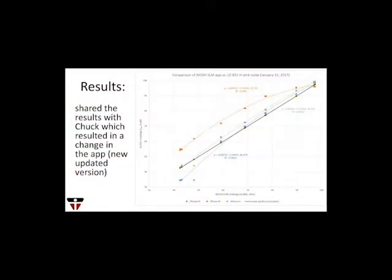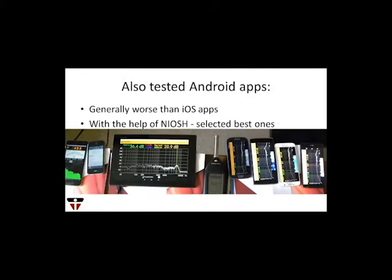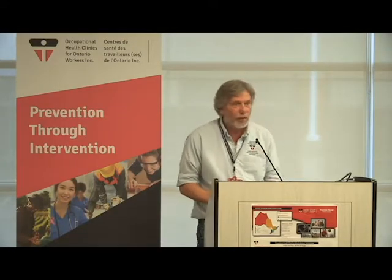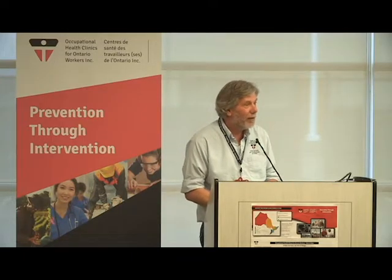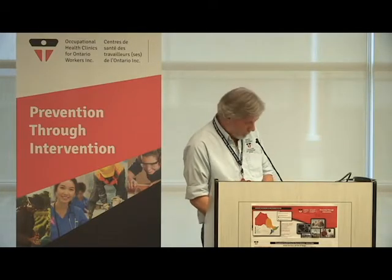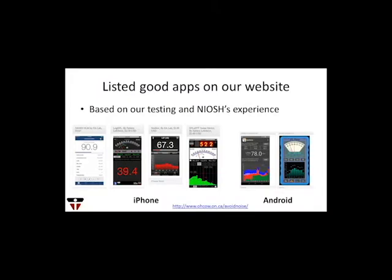So here's some of the data that we had at different noise levels, and you can see that on the old iPhones, things did not work well, but on the new iPhones, they worked quite well. We also tried out some Android apps, and NIOSH had done some selection too, so they helped us pick which ones. There are so many noise apps, and the majority of them are bad, sometimes 30, 40, 50 decibels out of what it should be. So we tested some of these, and we came up with a list, and we put online the ones that work reasonably well.